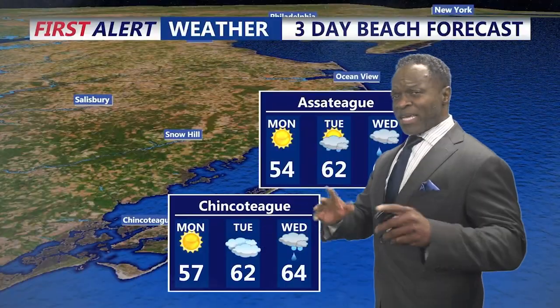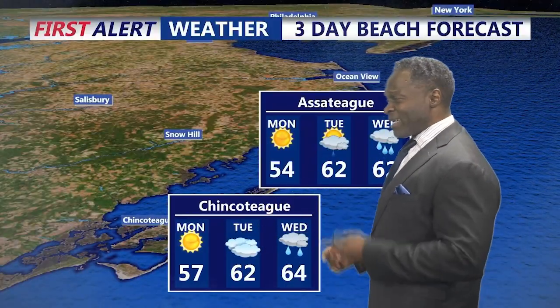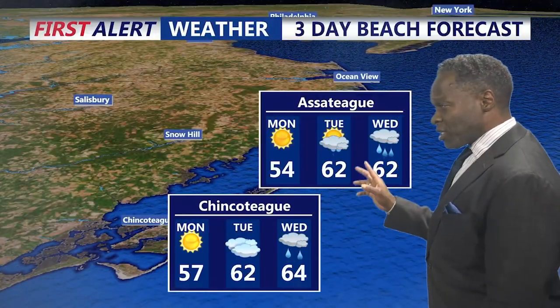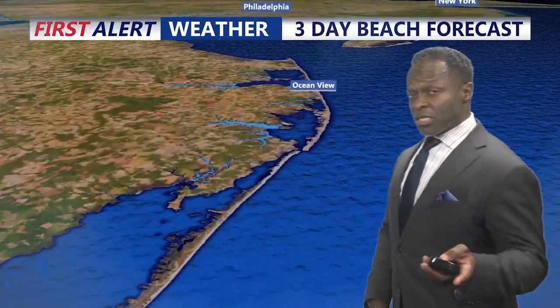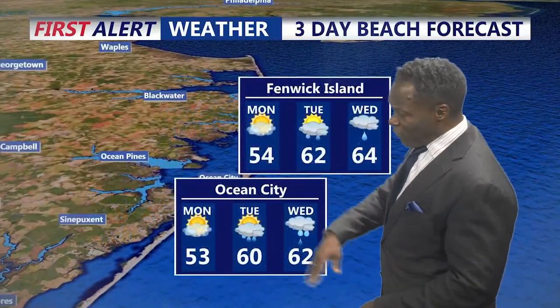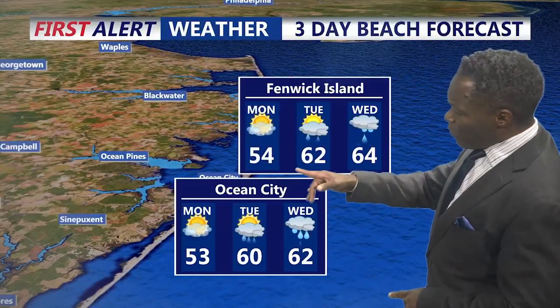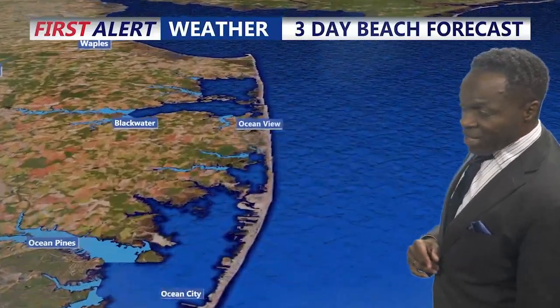Monday's going to probably be the pick day of the week, believe it or not. Sunshine on Monday, cloudy on Tuesday with a chance of rain developing Tuesday night, going into Wednesday for Chincoteague as well as Assateague. But the good news is the temperatures will continue to go up during that time frame from 53 to 62, for example, Ocean City. Fenwick Island from 54 to 64 within that 3-day period.